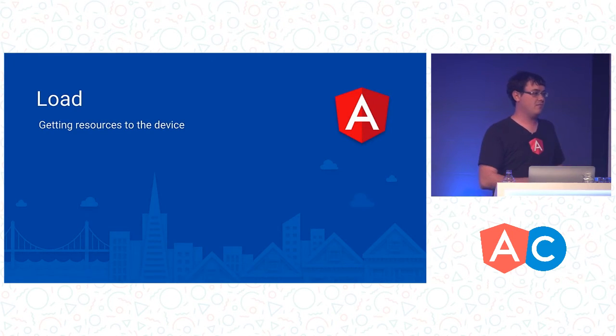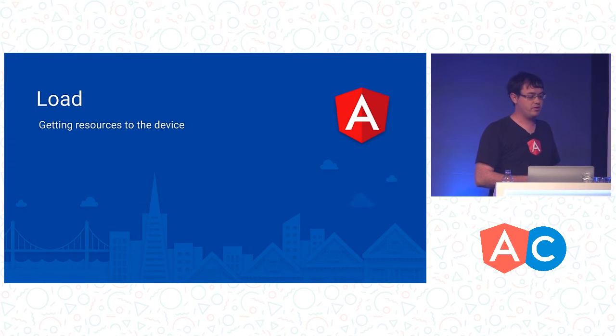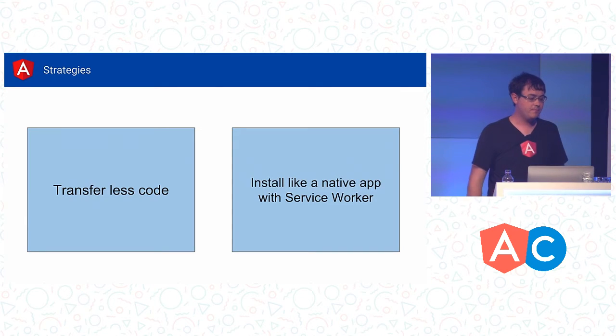So that's how to get much more of your application on screen faster, right? But now you're kind of racing to load JavaScript before the user starts to interact with that shell and realizes that it's not alive. So how do we optimize loading JavaScript into the browser? We're going to do this with two main strategies. The first is, as Mishko said this morning, we're simply going to transfer less code, right?